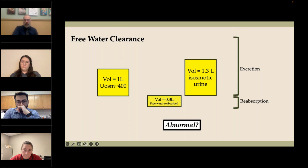So is this abnormal? Is water normally reabsorbed as it goes through the nephron? And the answer is yeah, absolutely. We have ADH that's released under basal states. So this is actually pretty normal. If you think about it, if she didn't reabsorb any water, she would just be dumping out this isoosmotic urine. But the normal scenario would be to actually reabsorb some of that free water that's there.